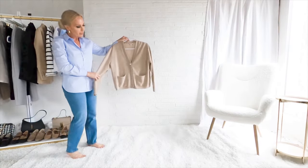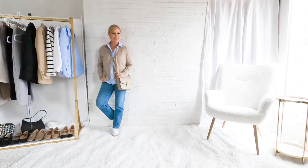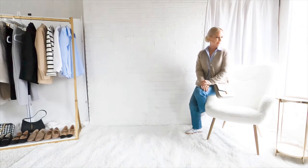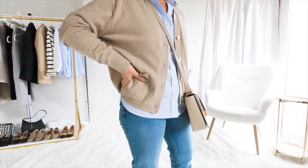Now let's pair the blue button up with a beige cardigan and some sneakers for a very casual look. Blue and beige is a very chic color combination, especially as we head into the spring months. The baby blue reminds me of baby bird eggs in spring, but when it's paired with the beige color, it sort of reminds me of the colors of the shore and the seashells and the ocean.